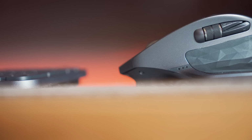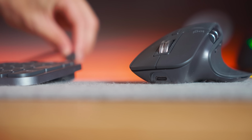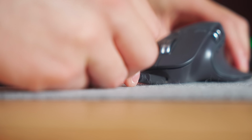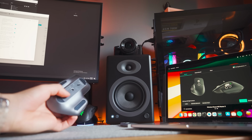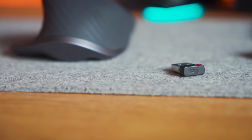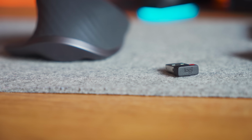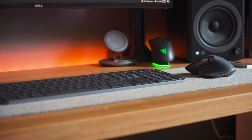But in terms of battery life, well, you only have to worry about it every 70 days or so, and it's super cool that both of your MX devices charge via USB-C as well. Just like the MX Keys, you will also have that Easy-Switch feature which switches devices extremely quickly, and an integrated dongle in case you wish to avoid using its Bluetooth connection. So I think we are starting to see why these go so well together.